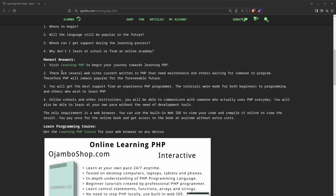So when you visit learning PHP on jumboshop.com, you can begin your journey towards learning PHP. There are several websites currently written in PHP that will need maintenance and others waiting for someone to program. Therefore, PHP will remain popular for the foreseeable future. I already touched on that a little bit as well. You also get the best support from an experienced PHP programmer. I've been programming with PHP for over 20 years.